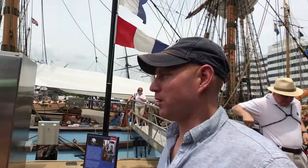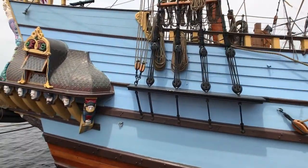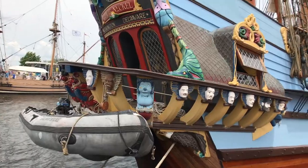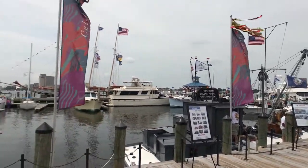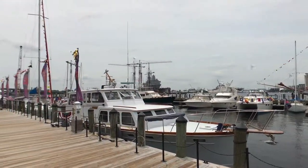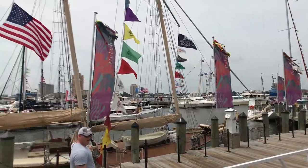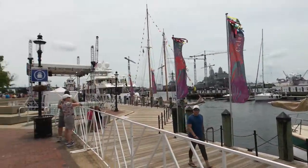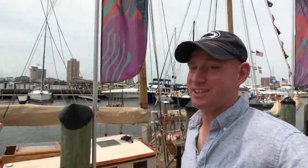Thank you. It's got a beautiful color of blue. It's got the big American flag here and the large sails that weigh over 2,000 pounds. Sailing boats, power vessels, and yachts. Look at the size of this yacht here.